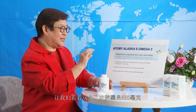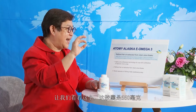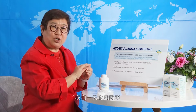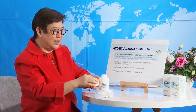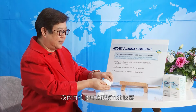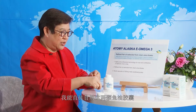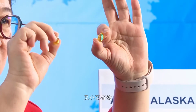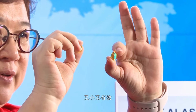So take a look at this. This is a 550 mg capsule that is easy to swallow, and we're going to take 2 a day. So in other words, can you imagine that I will be taking this omega-3 oil, just 2 of these. Small, effective, just swallow 2 of them in the morning.